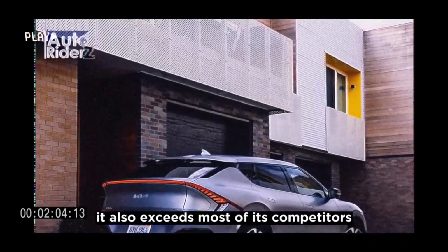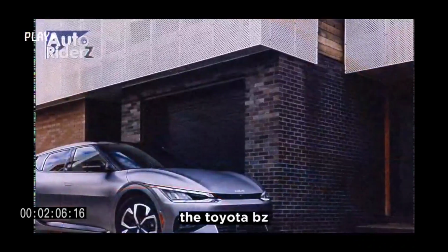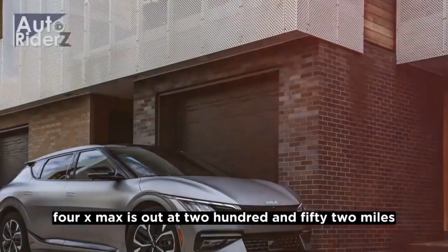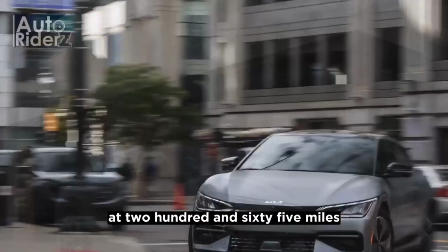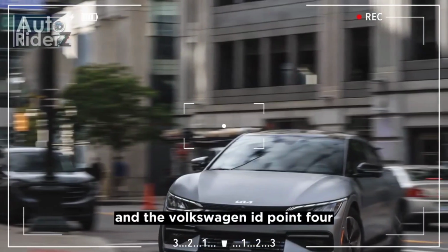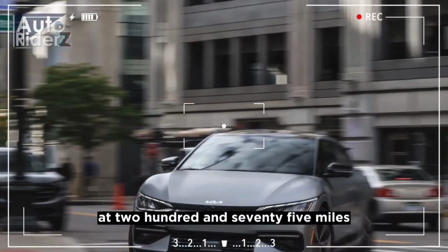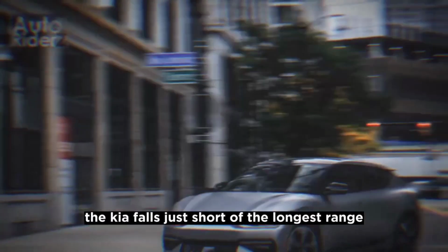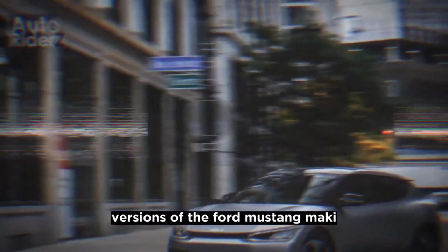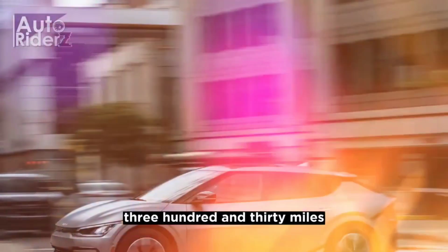It's also quick. Our all-wheel drive GT Line test car accelerated from 0 to 60 miles per hour in 4.7 seconds, which is quicker than a comparable Ford Mustang Mach E and Volkswagen ID.4 and about the same as the Tesla Model Y long range. The EV6 is also easy to drive every day thanks to its smooth power and adjustable brake regeneration.